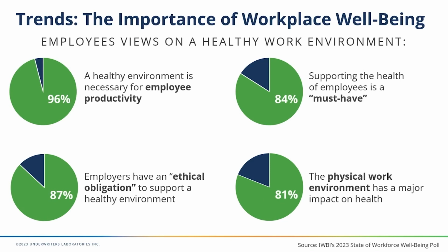The Harris poll surveyed over 1,000 full-time employed U.S. adults 25 and older during a 2-week period in January of 2023, providing an important look into the current state of the workforce, including a timely perspective on many trends initiated and magnified by COVID-19. So the physical work environment has a major impact. Employers have an ethical obligation. Supporting health is a must-have. And a healthy environment is necessary for employee productivity. These are 4 very important things to remember.